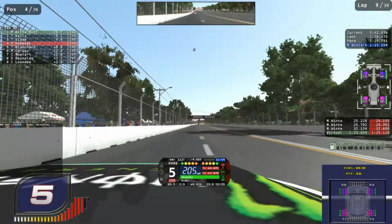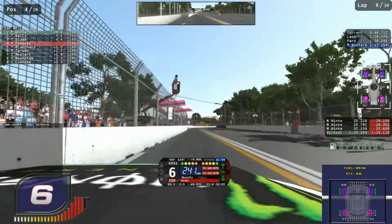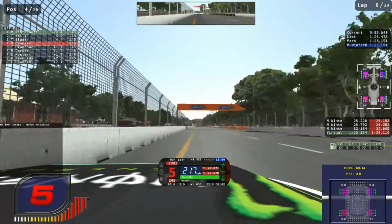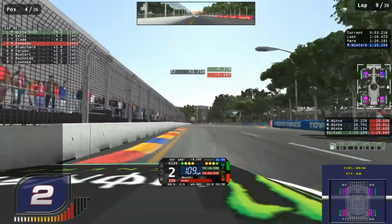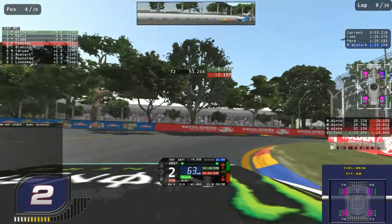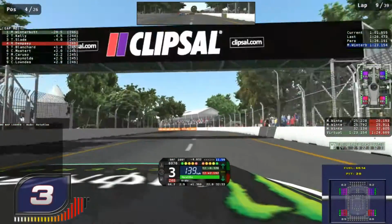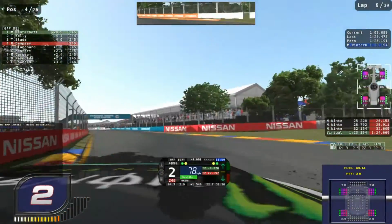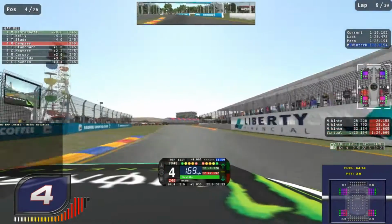Now it's time to try and catch up with Tim Slade and Todd Kelly. Can we do it? We've got a bit of space to play with, so we're not battling now. We can really look after the tyres now, and the brakes and the engine temperature, so we don't have to worry about that. Now we're on lap 9 of 39. The car squirming a bit as I try and get the power on. Easy does it. There we go. That's how we like to do it.